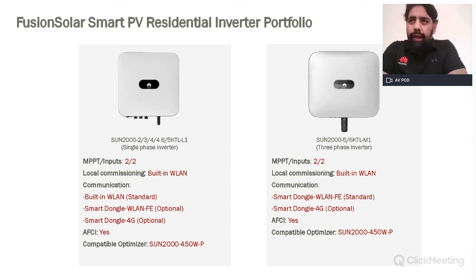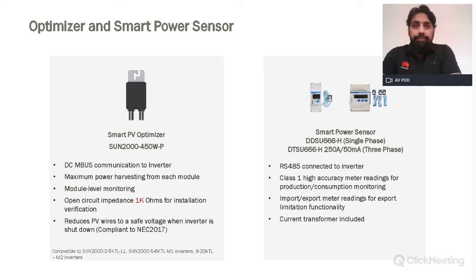3-phase 5.6 KTL M0 that we have at this stage, which will be upgraded to M1. Local commissioning with the wireless LAN. Communication to the router: standard is the WLAN-FE dongle, which is provided in the box with the 3-phase models. And you have an option for the 4G dongle as well. The difference between M0 and M1 will be compatibility with the optimizers.